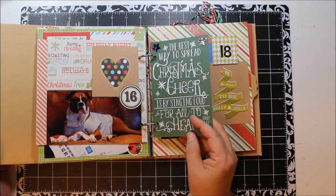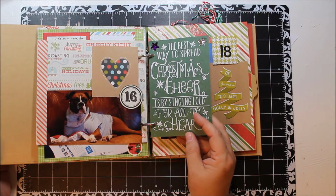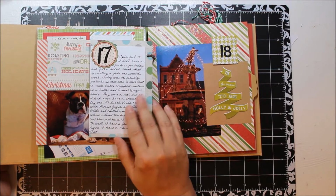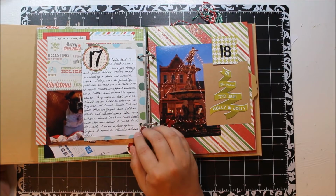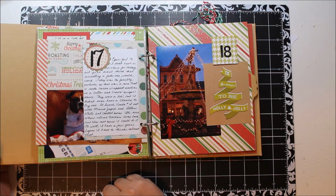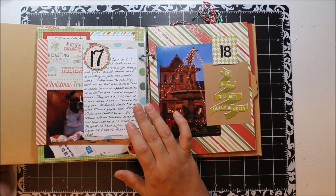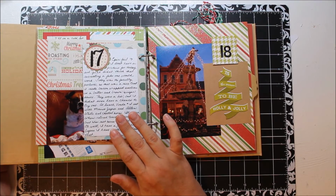I liked this idea. Day 17 is just this Project Lifestyle card, and on the back I wrote about how I had all these chances to take photos that day and I didn't do any of them. You know, kind of a shame on me. So even though I don't have a photo for that day, I do have a story, and that's important.